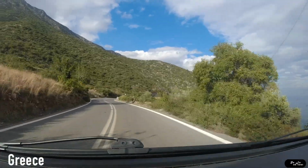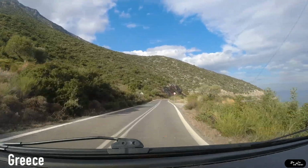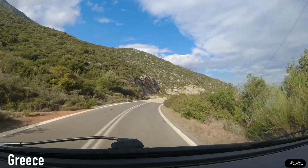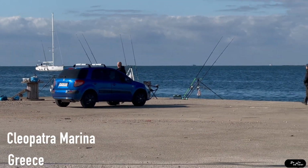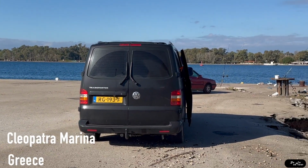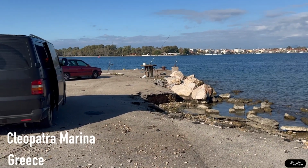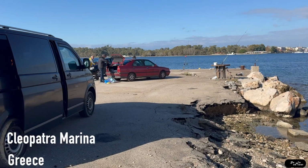While we were in Greece, we explored the entire south coast of the mainland. We were pointed to this place to stay overnight. That was very nice. Only a pity that the restaurant was not open in the evening, but only in the morning and with lunch.